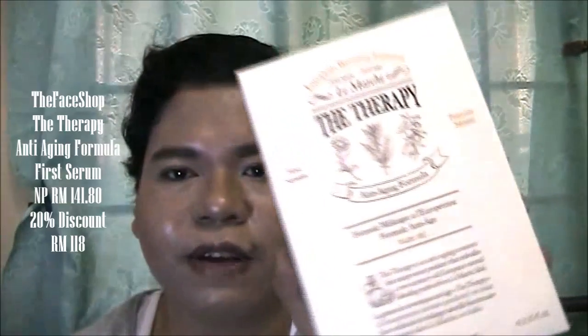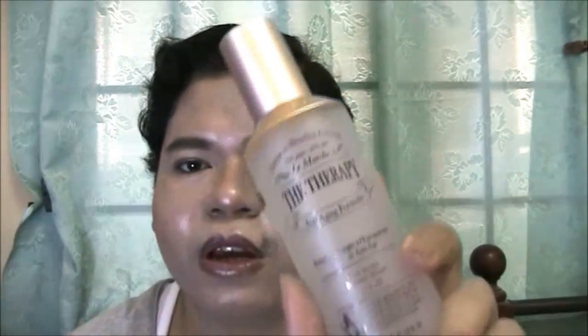Okay, so next item is the therapy anti-aging first serum. Okay, this box included cotton pad, okay, green tea and jetstone. Okay, the packaging says this is anti-aging first serum. Okay, then using with cotton pads, it can remove dead skin cell and soften the skin.